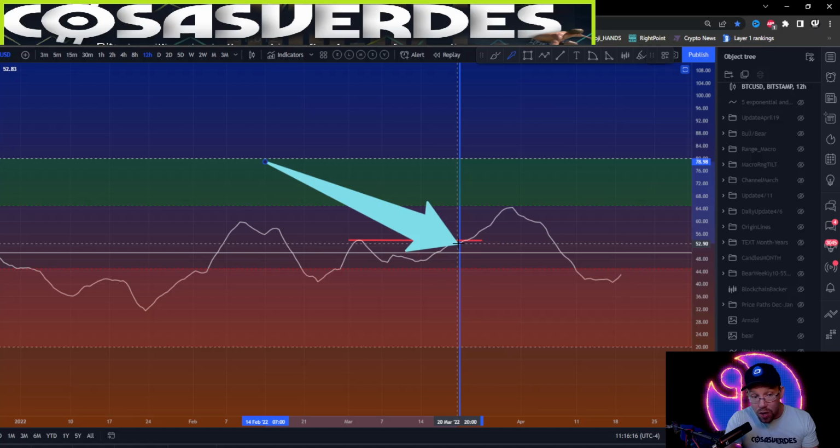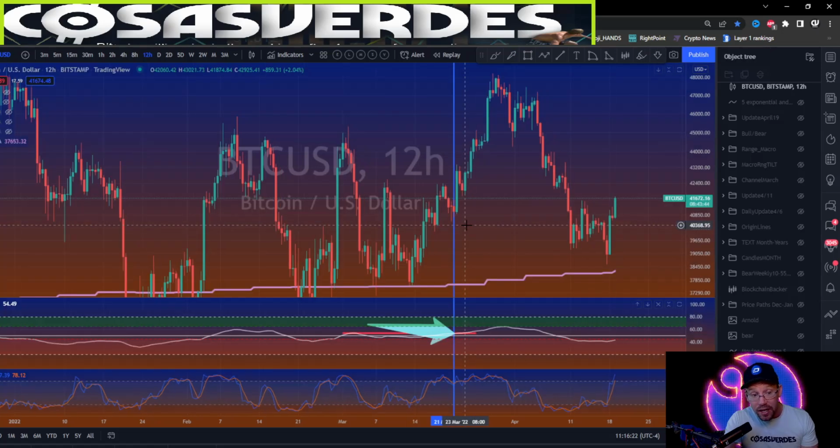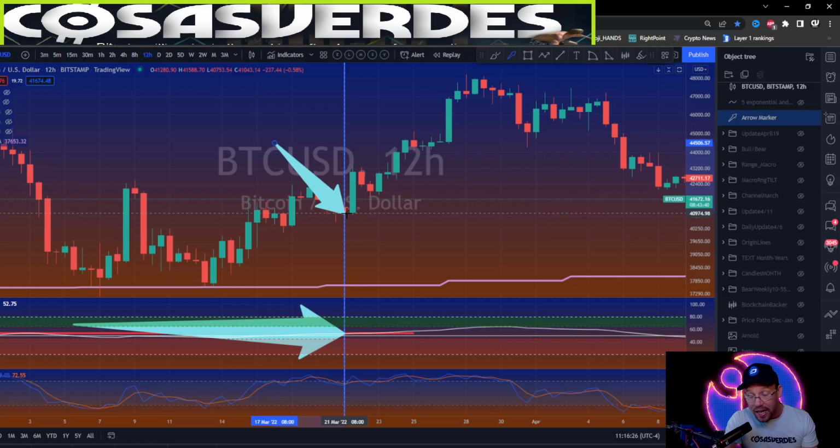Is it going to keep going? It's getting to this line. I'm going to start entering my long positions. And magically enough, as you did it, you actually had a red candle to start getting into your longs to get even better position, instead of this being a green candle up here cutting into your profits.